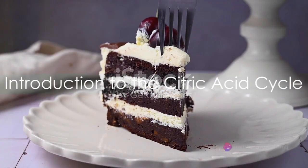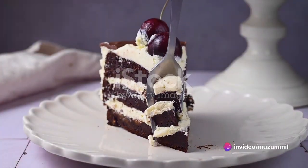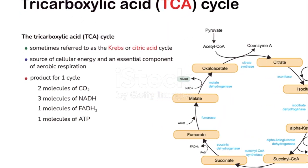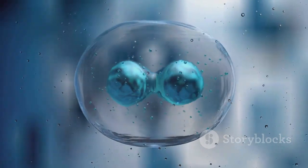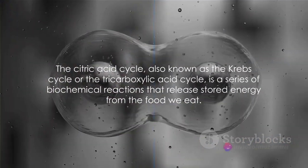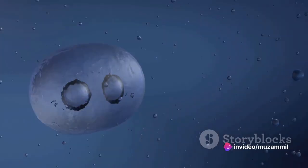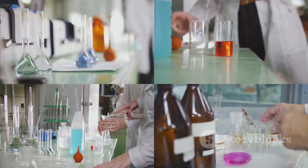Ever wonder how that delicious piece of chocolate cake or that crunchy apple you just ate turns into energy for your body? It's not magic, it's science. Specifically, a process called the citric acid cycle. This fascinating cycle, also known as the Krebs cycle or the tricarboxylic acid cycle, is a series of biochemical reactions that release stored energy from the food we eat.